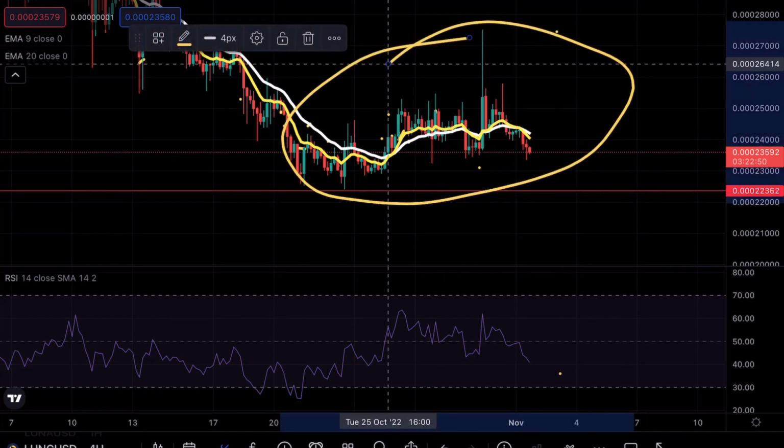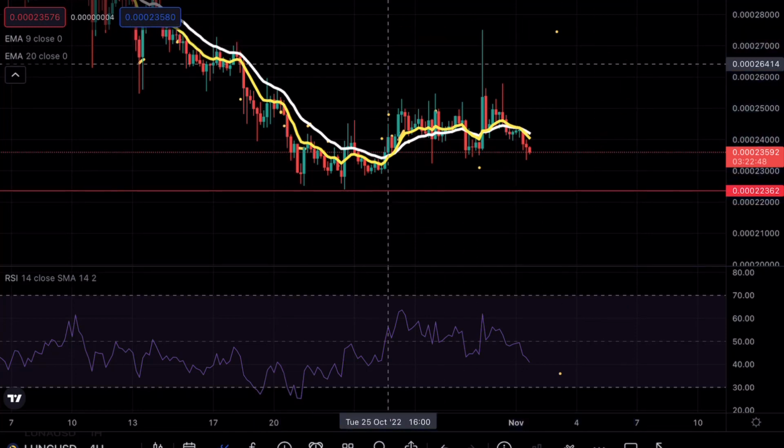Right now, we are simply just not seeing that from the bullish momentum. Obviously, things can change extremely fast with one news event for Luna Classic, so we have to be careful. But right now, in the short term, guys, things are looking very, very bearish.